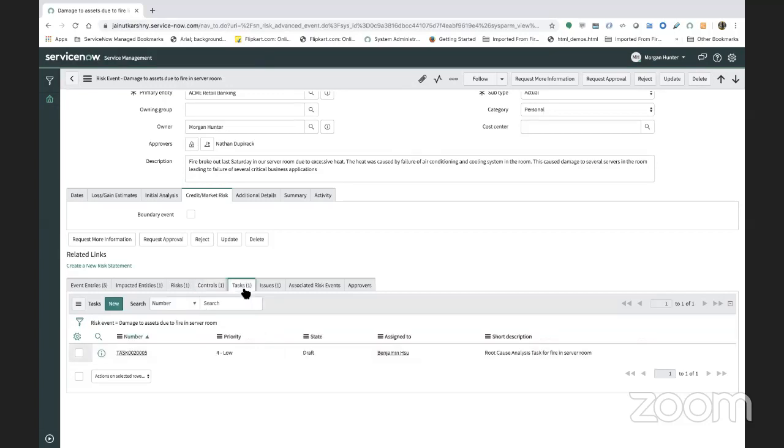One of the key other things that customers do when they talk about risk events is they perform what we call a root cause analysis of the risk event, saying, if I have this event, how can I prevent this from happening in the future? So you may want to assign a root cause analysis task to somebody, where he can use techniques like the 5 Why, fishbone, and other kinds of root cause analysis techniques. And based on that, say, hey, these are the actions that we need to take to strengthen our control framework, right?